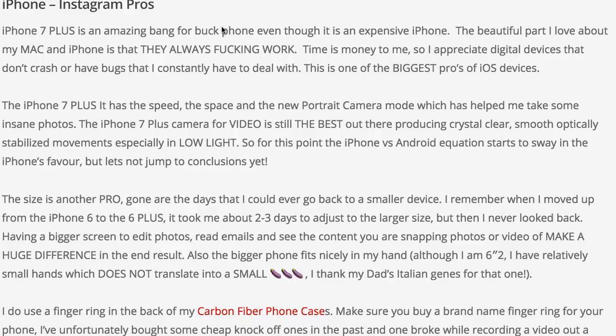I don't really care. The iPhone 7 Plus has everything I need. It's big enough. It has the portrait mode. The camera sensor is amazing in low light for both photo and video. And that's it. It's fast enough. I don't need anything more robust than that. Nobody actually needs anything more robust than that.